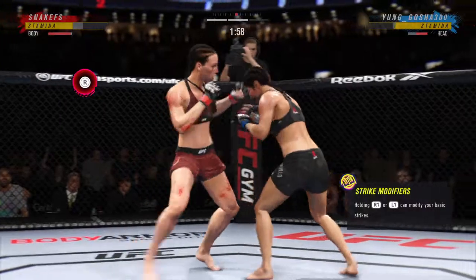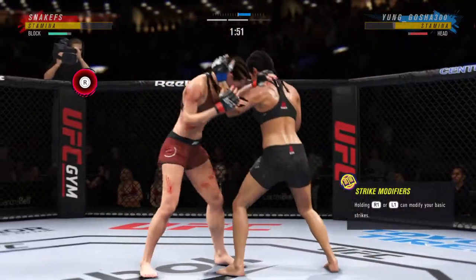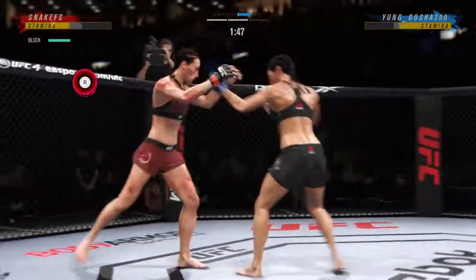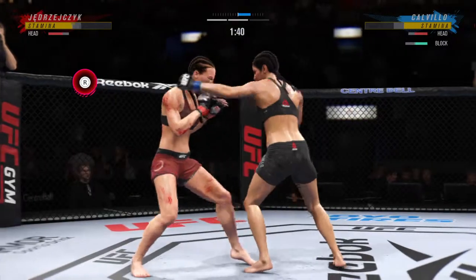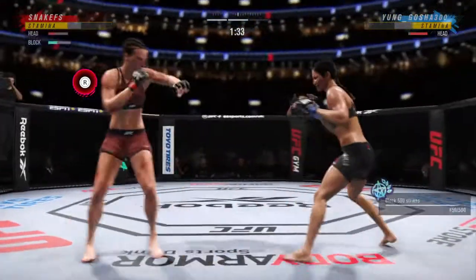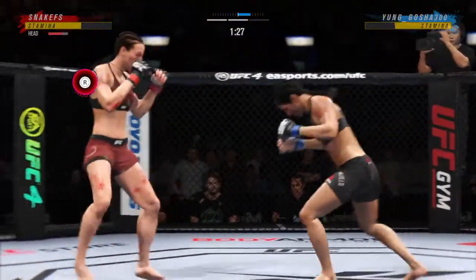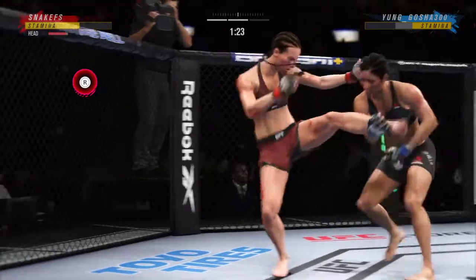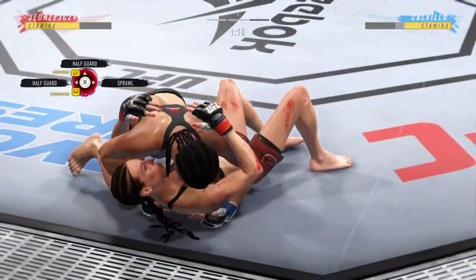Liver kick. Swing and a big miss by Calvillo. Another clinch position. Back and forth we go here. Oh, that's a nice strike. 90 seconds now to go in this one. Takedown landed now by Cynthia Calvillo. Oh, nice single, yes.